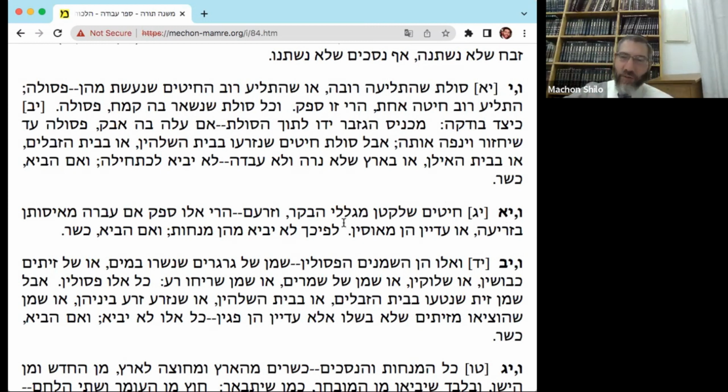Or dayan heim musim. That's why the Rambam began with things having to be nivchar, muvchar. So these are not. So it's a suffix. Lefichach lo yavi behen menachot. Don't bring meal offerings to the temple from these types of grains.